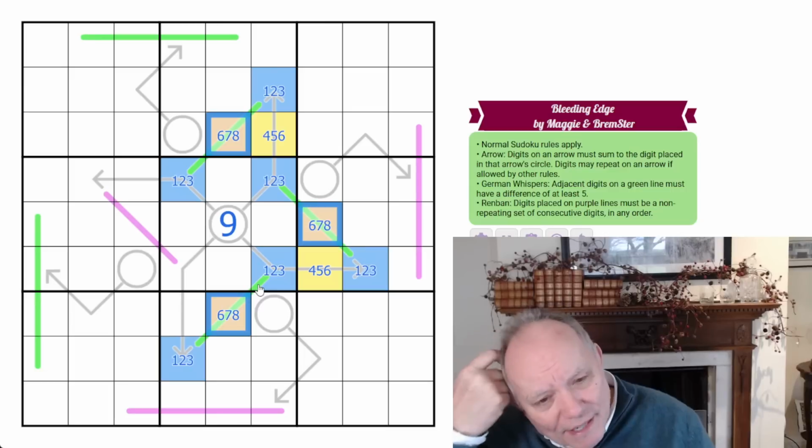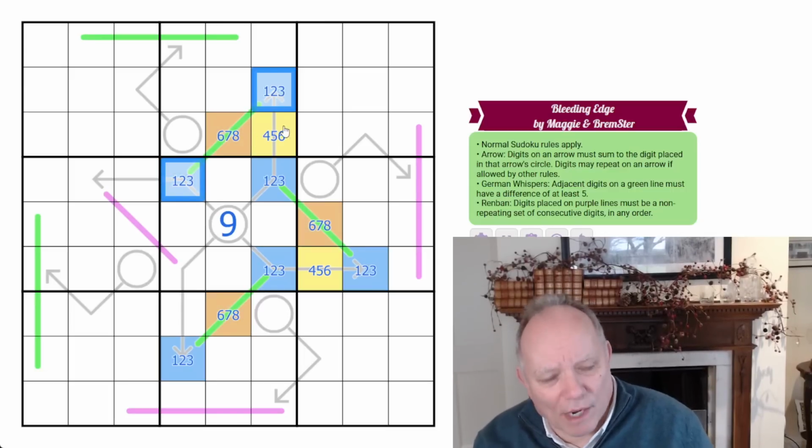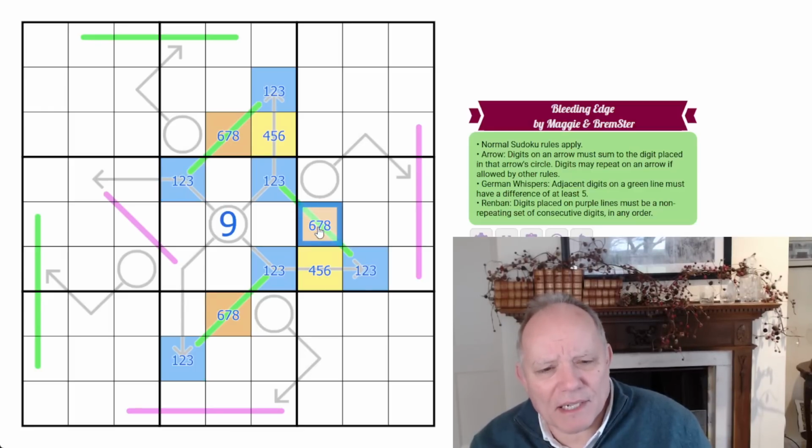I'll tell you what that does. Whichever one is a 6 is going to have 2 1s on both ends of its line. And does that mean whichever one is a 7 is going to have 2 2s? No, not necessarily. That only applies to the 6.